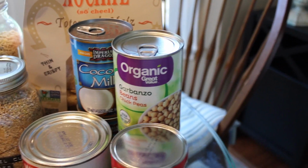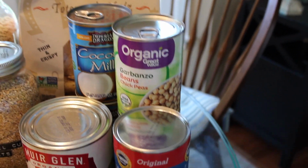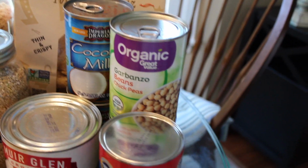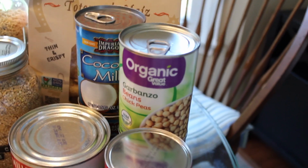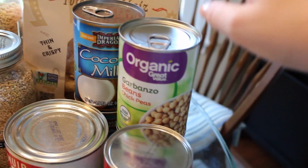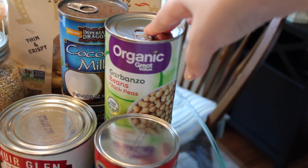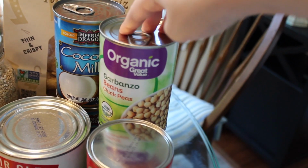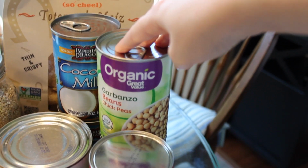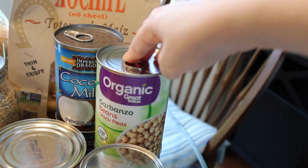For now, I opt for cans. I opt for non-BPA lined cans, and the cans are 100% recyclable. Aluminum is one of the things that can be continuously recycled, so as long as you are making sure to rinse your cans very well, you have to make sure your recyclables are very clean, or else they won't take them and they sort them out.